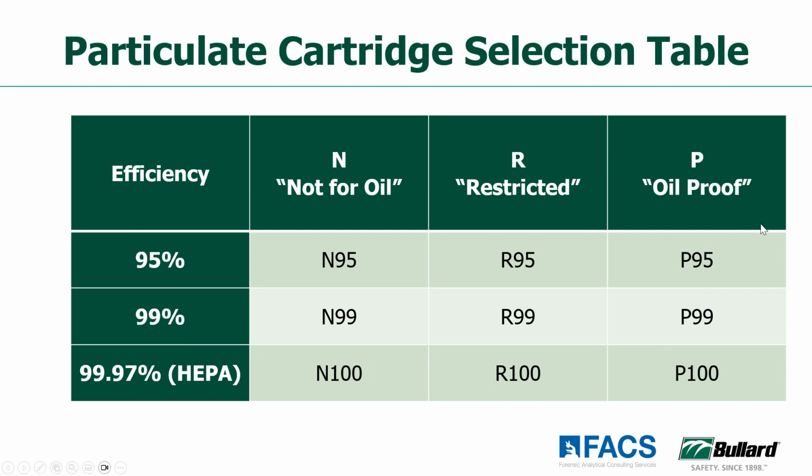Or you can use the P95, 99, and P100 is the most popular, but most people don't know what that P means. P is oil proof. So it can be used in the atmosphere where there is oil in the atmosphere. It will still filter out the particulates. The oils in the atmosphere will not dissolve that filter, which is what may happen in these two, in the N and R. So most often people are just automatically going to the P100 as the most popular, but that's oil proof. So in manufacturing with those metalworking fluids and the other oils that might be in the atmosphere, the P type filters are the appropriate choice for you to wear.